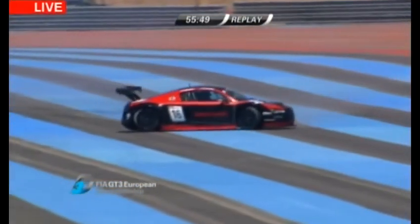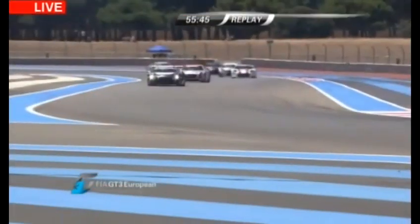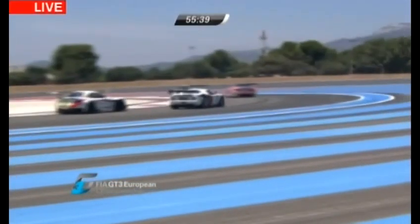And there's a spinner for the number 16 Audi. Hopefully he'll get that pointed in the right direction again. Yeah, there's that blue paint making all the difference to stop him from spinning off further. Absolutely. So there is the Ford GT.